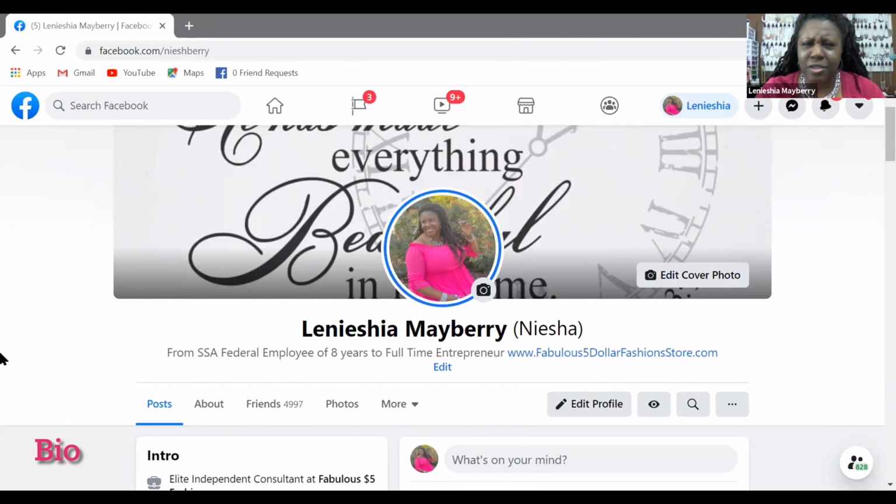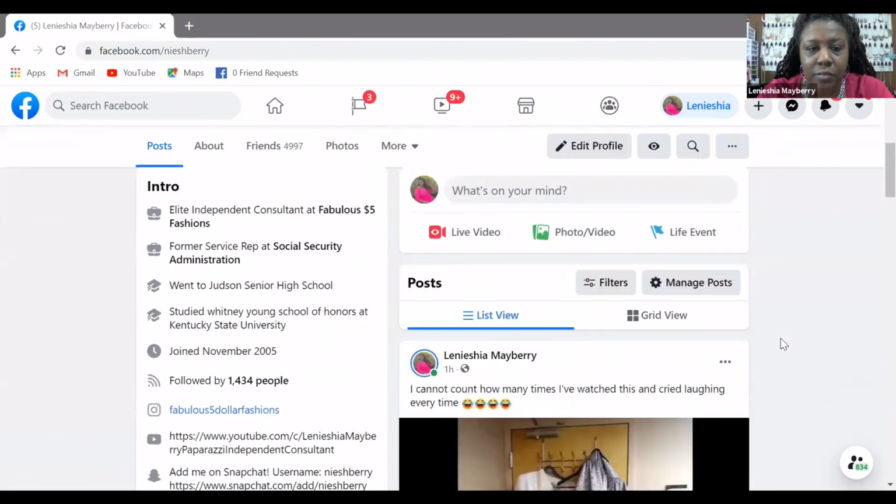Whereas we sell $5 jewelry, people aren't going to look that long, okay? Not when there's hundreds of thousands of consultants out there that do have their link readily available. And so in your bio, you want to say something brief about yourself. And if you can, go ahead and put your link to your web store or to your Paparazzi website here.